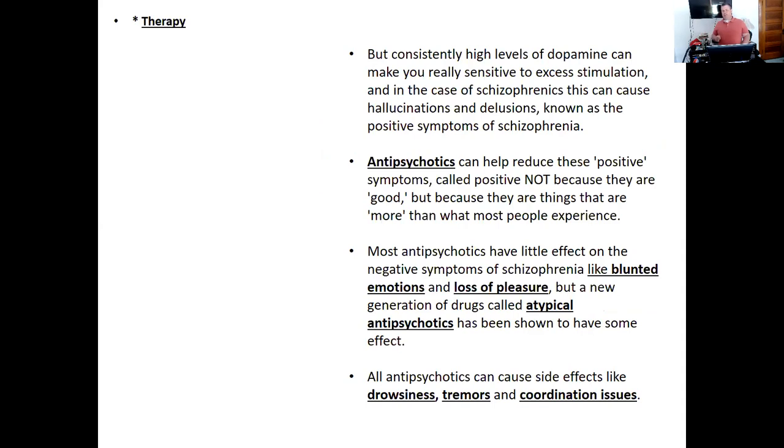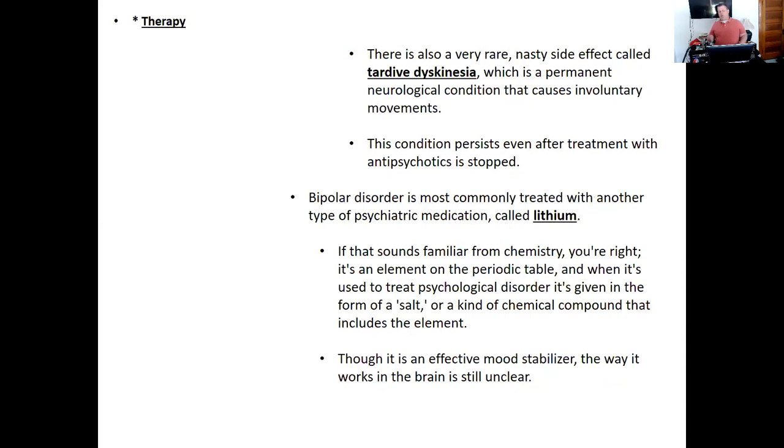But a new generation of drugs called atypical antipsychotics has been shown to have some effect. All antipsychotics can cause side effects like drowsiness, tremors, and coordination issues. There's also a very rare nasty side effect called tardive dyskinesia, which is a permanent neurological condition that causes involuntary movements. And this condition persists even after treatment with antipsychotics is stopped.